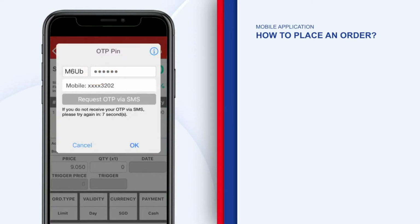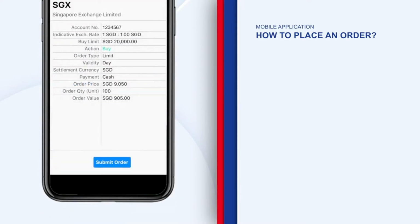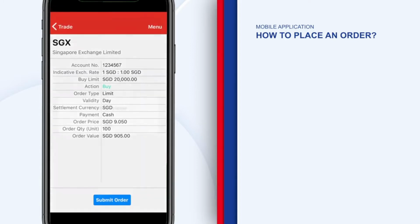Enter the OTP verification code. Hit OK to proceed. Check your order details and click Submit Order. Your order is now placed.